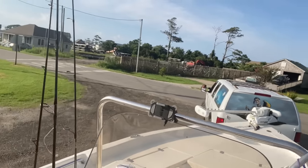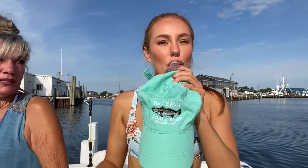Got it. Heading to the boat ramp. It is a beautiful morning. It is so calm. Look at that. Smooth as a baby's butt.